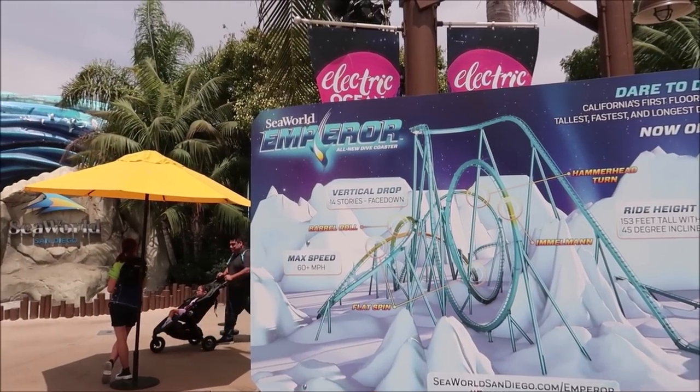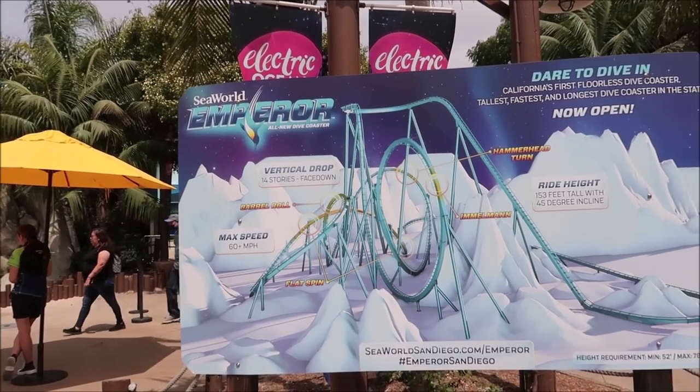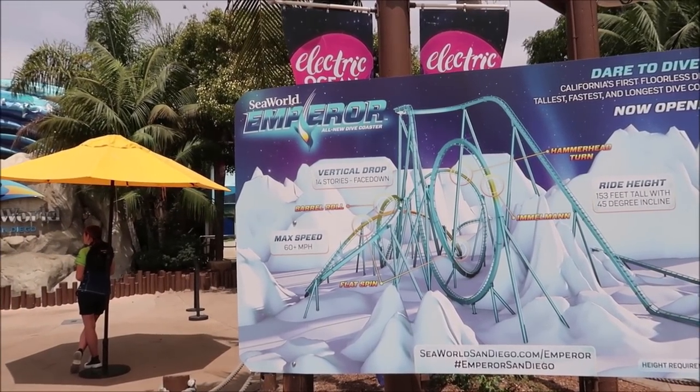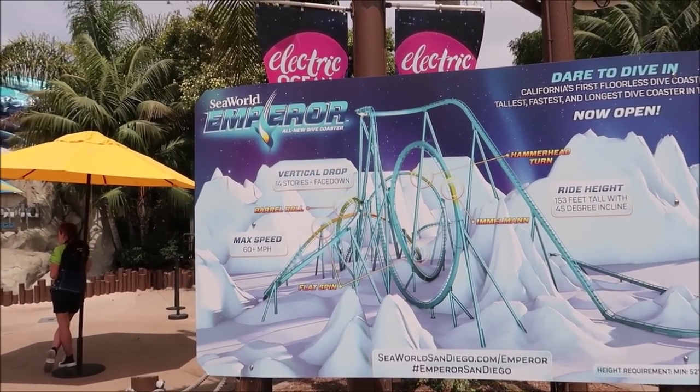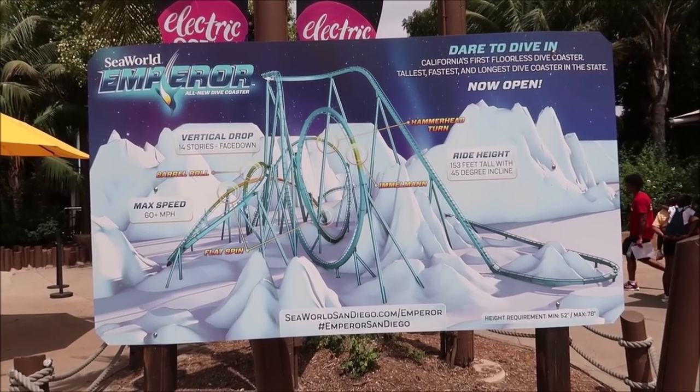I've never even heard of SeaWorld Emperor, an all-new dive coaster. This looks really awesome, though. It's got some barrel rolls, a max speed of 60 miles per hour, 14 stories face down. So we're going to definitely ride as many rides as possible. That Emperor roller coaster is actually California's tallest and fastest floorless coaster, so I think that's gonna be pretty exciting.